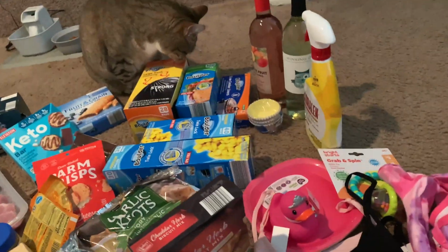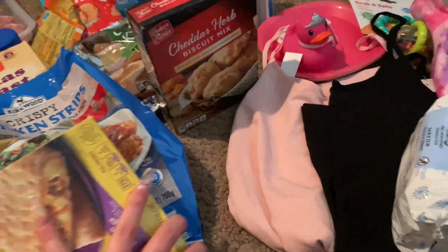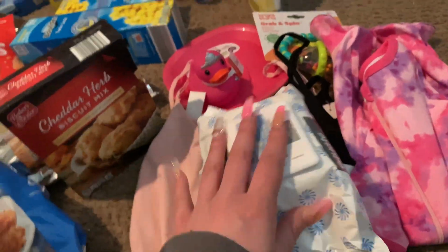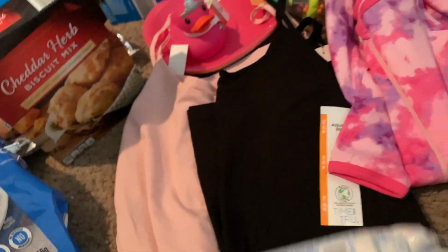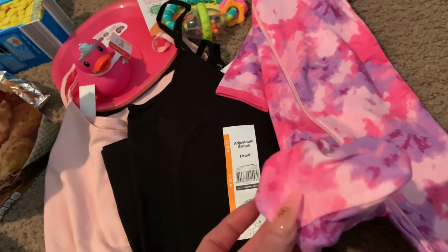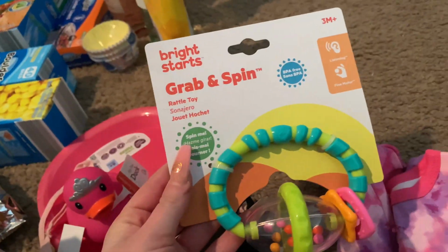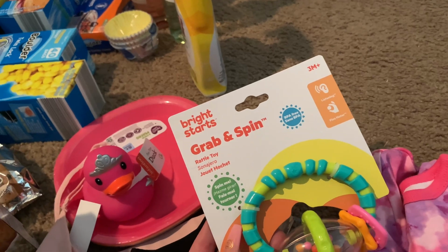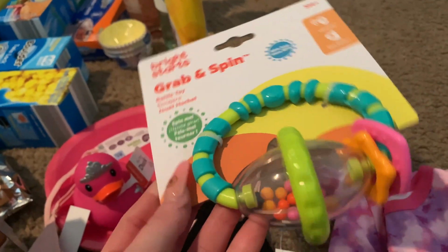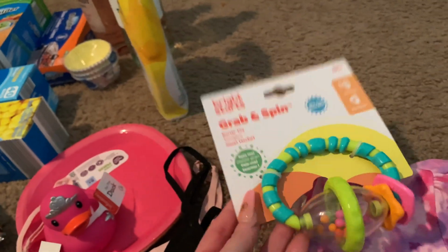So then over here for the non-food related items, I did pick up some things for myself and the baby. I did get a 2-pack of the fragrance-free makeup wipes. I did get her a tie-dyed sleeper, which I thought was perfect for Valentine's Day, 3 to 6 months. I did get her this grab and spin toy. We are really trying to get her to grab things more, which she is loving to do. So I want to get her as many toys as possible to have.